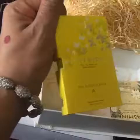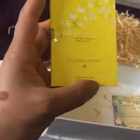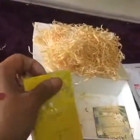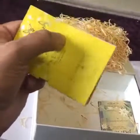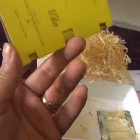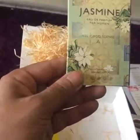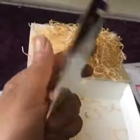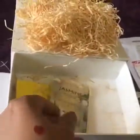The other thing which I got is the perfumes. This one is the perfumes and all good scents, and I'm sure the fragrance would be a classy one. It's for women and the fragrance is made in France. As I really loved the perfumes and I'm really fond of them, I guess among all of these this one is my favorite. And the other one is jasmine. This is again for women and all good scents, and yeah, Eternal Garden. The packaging is really pretty, cute, and I'm sure the fragrance is as well.